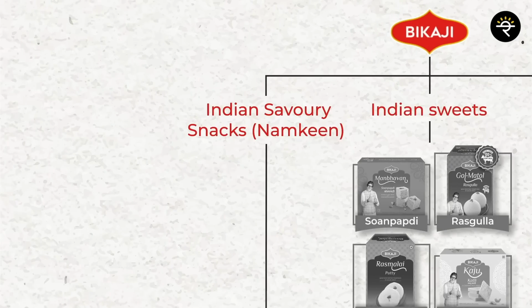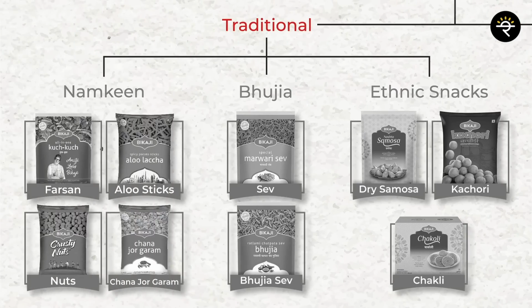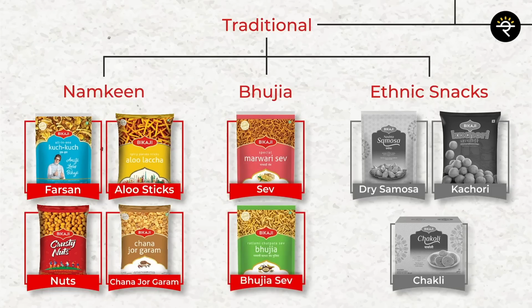Indian savory snacks are further divided into two parts. The very first one is traditional snacks and the second one being western snacks. Traditional snacks category is further divided into three subcategories. The first one being namkeen, the second one bhujia and the third one being ethnic snacks. Namkeen snacks can be like farsan, aloo sticks, nuts, chana jor garam. Well, bhujia can be something like sev or even normal bhujia sev. Ethnic snacks can be like dry samosa, kachori, chakli and a lot more.